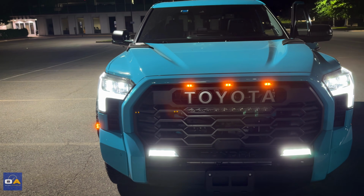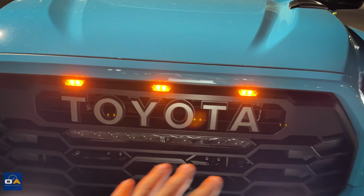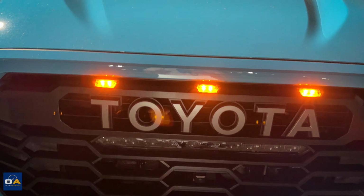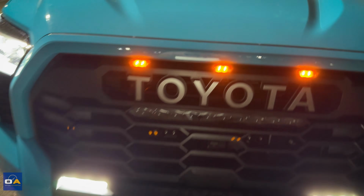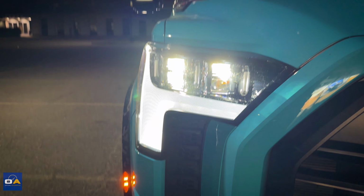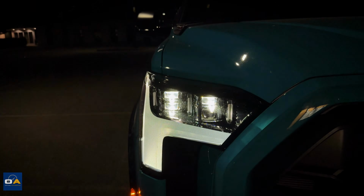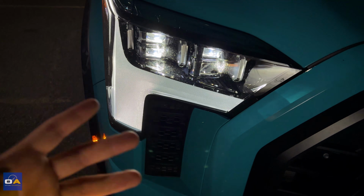And now let's take a look at the lighting up front. You can see we have the big Toyota spelled out instead of the traditional logo here in the front. We have 3 amber colored marker lights here at the top of the grille. Dropping down, we have these really bright LED fog lights integrated into the grille as well. And then we have these projector beam LEDs, extremely bright, with a daytime running light or nighttime running light, whichever you want to call it.